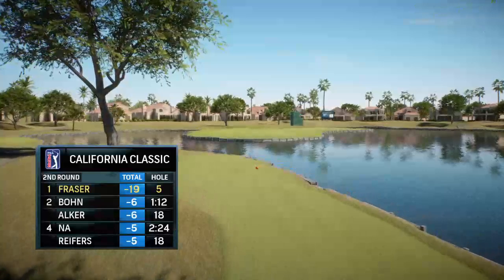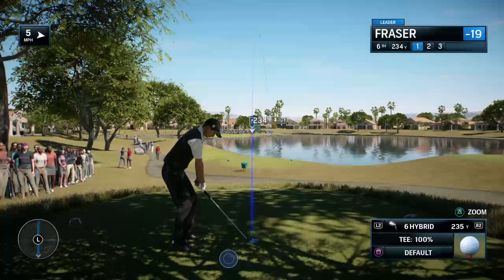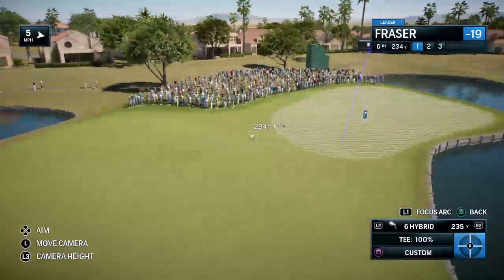Frank, this looks like a fun hole. The first par 5 of the day, 535-yard fifth. Yeah, as long as you've got something that doesn't go left off the tee shot and doesn't go right off the second shot, you'll be fine.